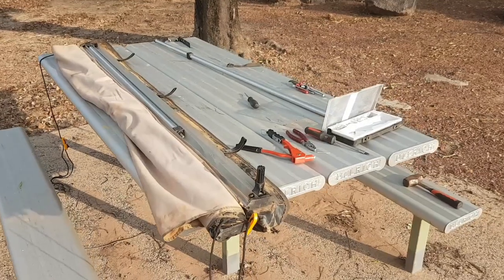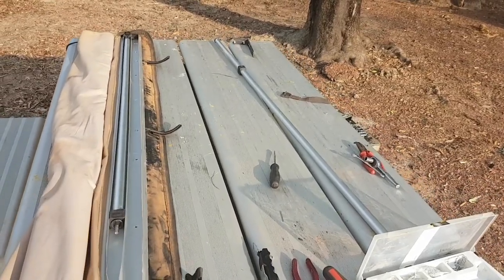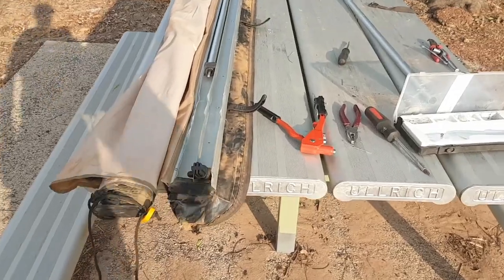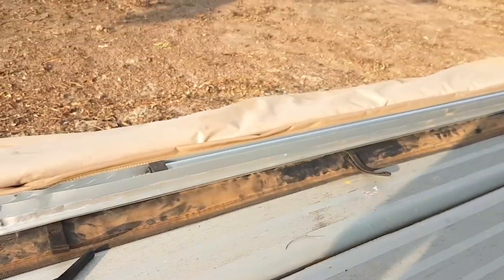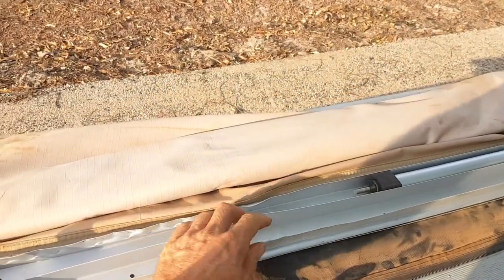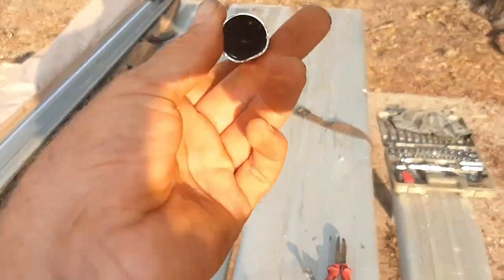Well, here we are, guys, first thing in the morning. Fixing up this awning that we bent when we rolled over the trailer onto its side. It's a bit battered and bruised, you can see, but I've managed to straighten the aluminium as much as possible. That'll be fine. None of this will really bother it too much. The big problem's going to be the pole.